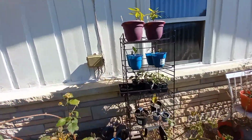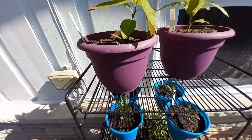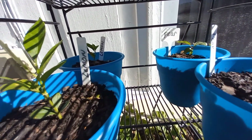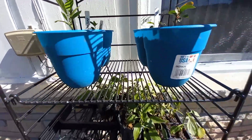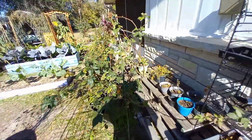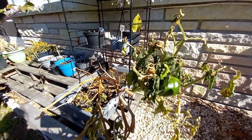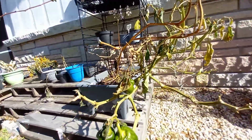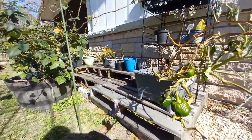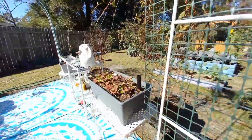While we're over here, I just want to show y'all we have some avocados growing, started by seed, followed by some lemons, and we got some pear plants started all by seed. We're gonna work on some grafting this summer. First timer on it, so I hope it goes good. Our bell peppers are barely hanging in there. We're probably gonna end up cutting these back. Hopefully they'll come back during the spring and summer.